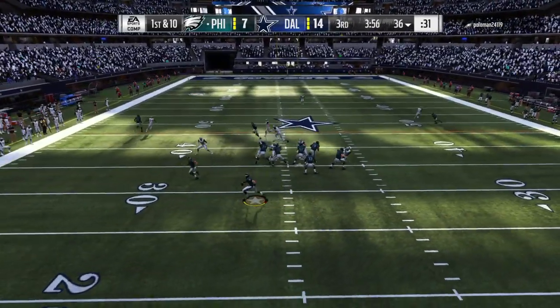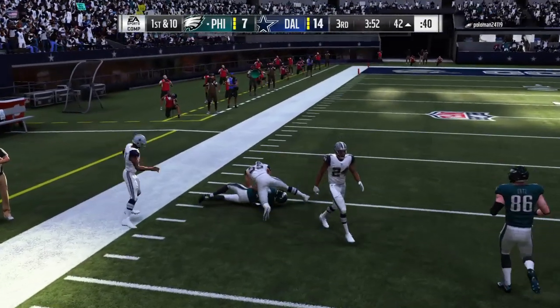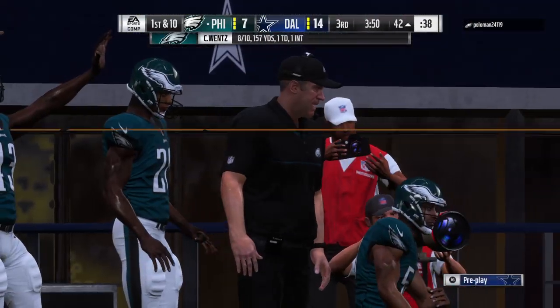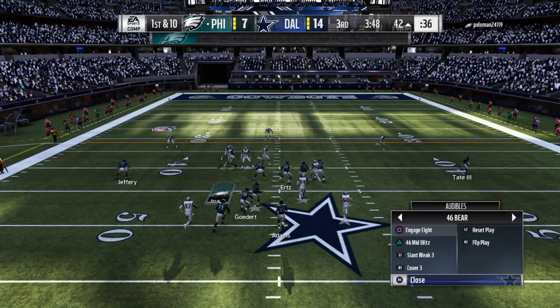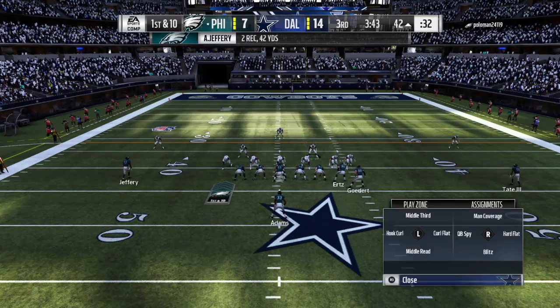Now a play fake here on first down. Forced out to his left. Jeffrey with a catch, left side, and he'll have it past midfield almost to the 40 before being taken down. 23 yards on the play.